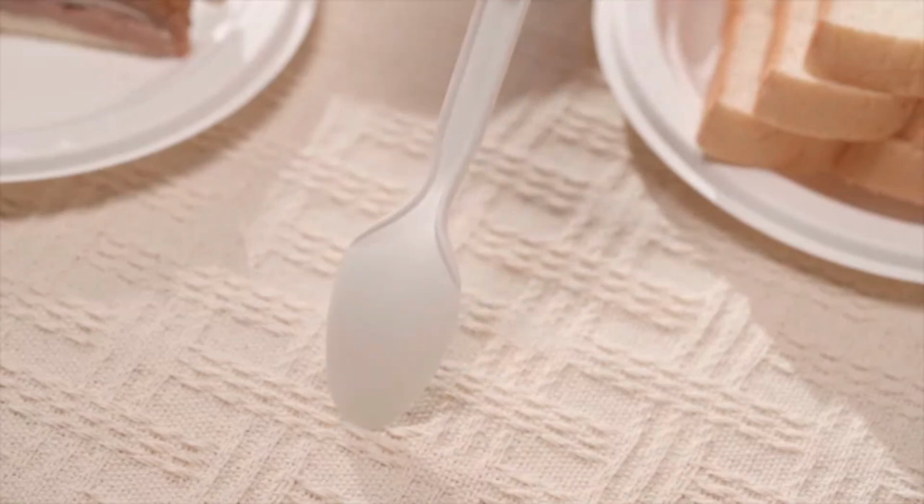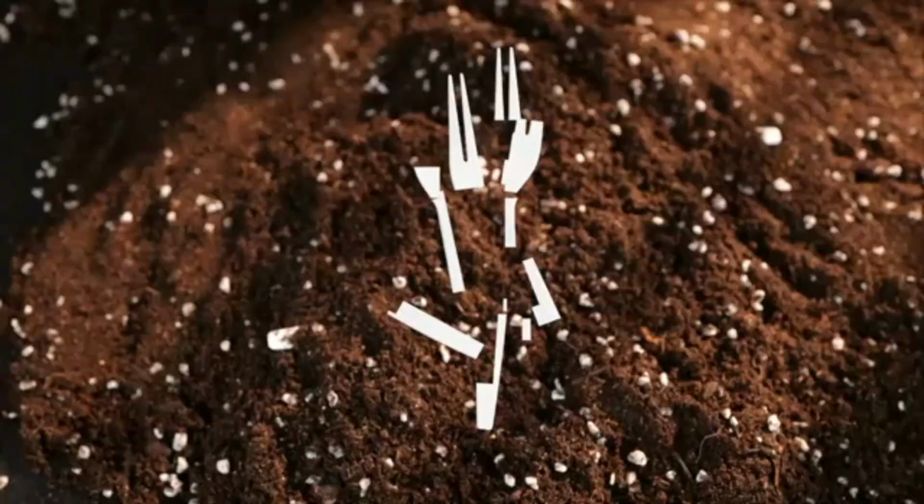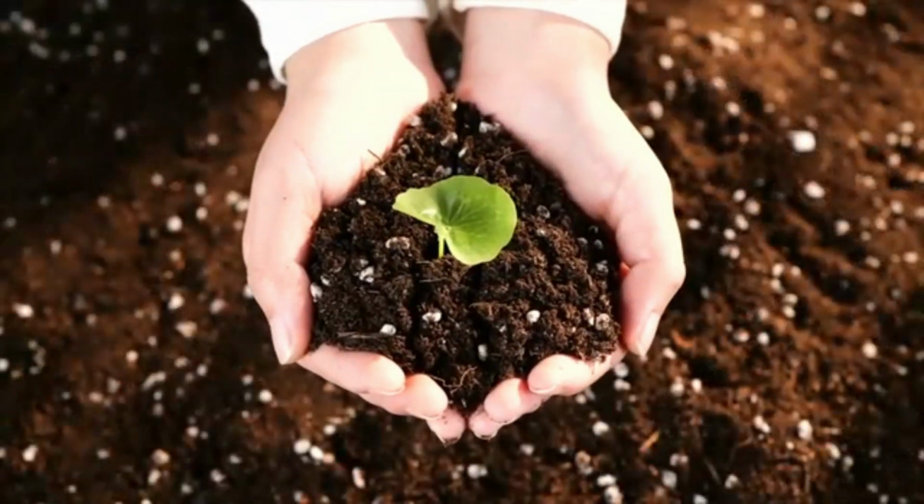Large size, 7 inches long and 4.8 grams heavy per disposable fork. Clear forks are suitable for tableware of various colors without any sense of violation.